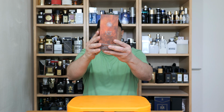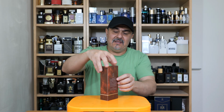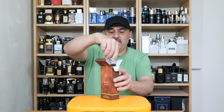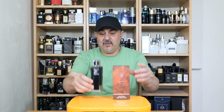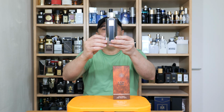So, a very nice looking box, with a nice design overall, but it is on the simple side, which is good. The main thing is it protects the bottle. The bottle itself is gorgeous. Look at that, beautiful bottle. The bottle is very heavy. Look at this thick bottom of this bottle.